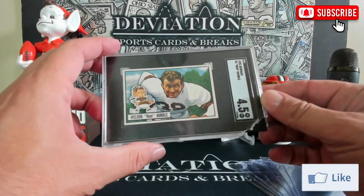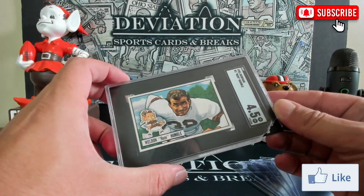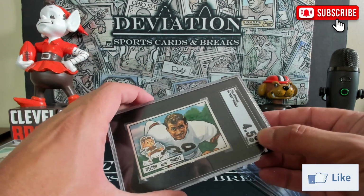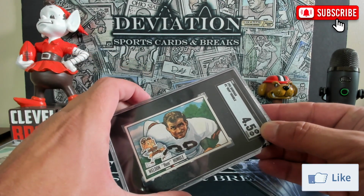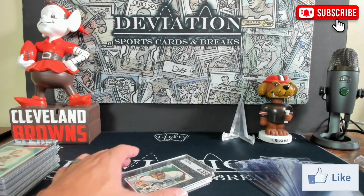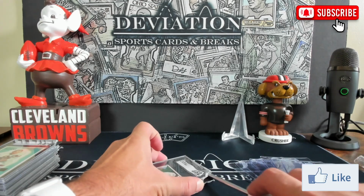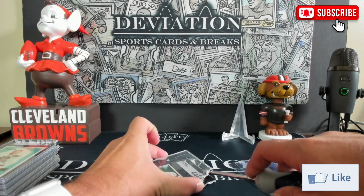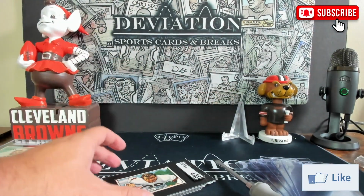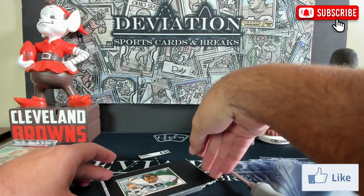The first card here is a 1951 Bowman, card number 1, Weldon Humble, for the Browns, obviously. This ended up getting an SGC 4.5. So we're going to go ahead and break this sucker out. You can see I've already got it started here to make this video go a little bit faster. I'm going to pop that off. We'll hold on to this label for the reveal video.